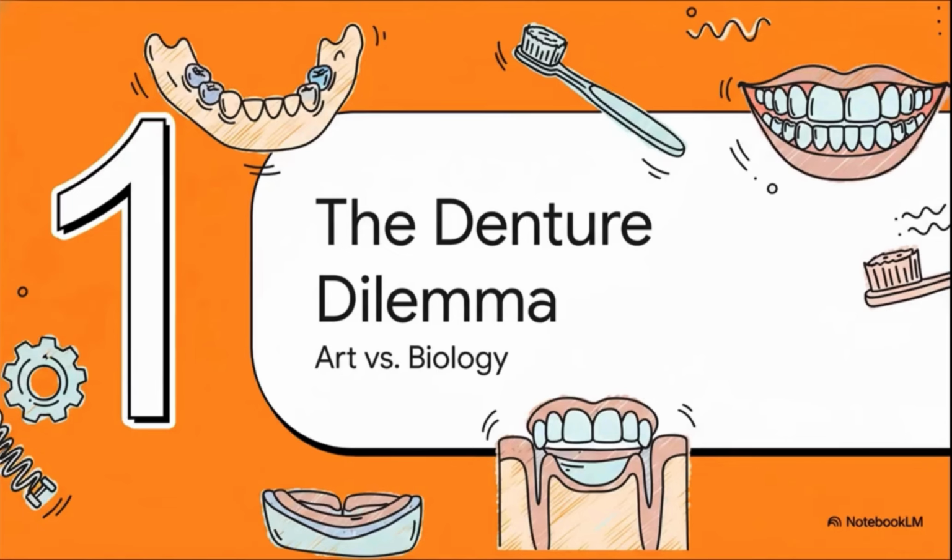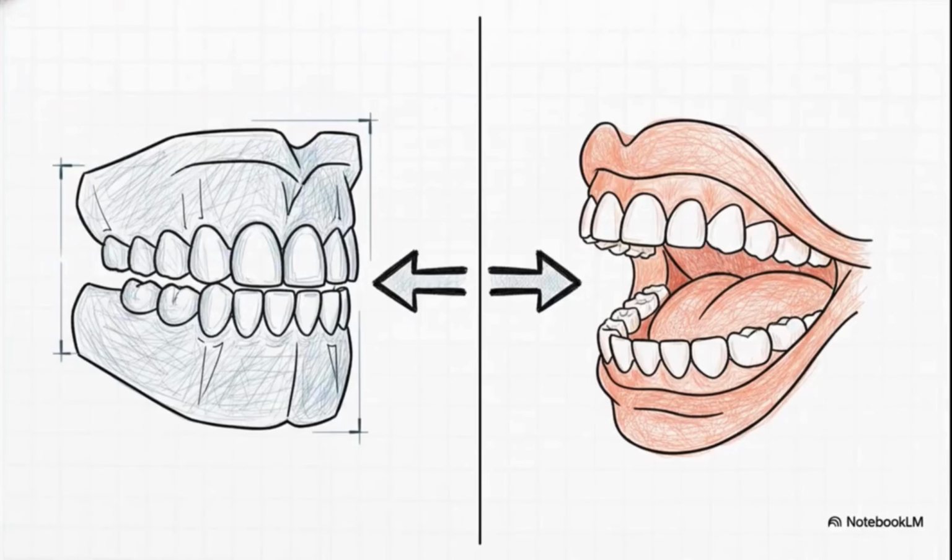And this brings us right to the heart of the problem, what I like to call the denture dilemma. It's this fundamental clash between the man-made object and the living person who needs to wear it. Okay, so here is the absolute key to understanding everything. A denture is a rigid, static, unchanging thing.